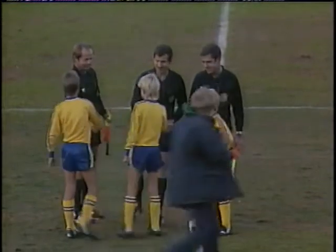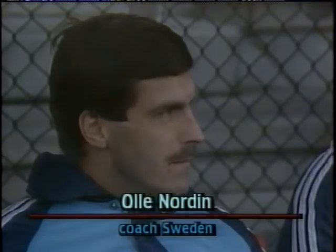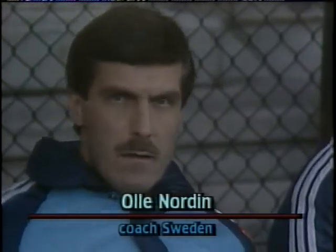The officials all come from West Germany, and the referee is 41-year-old Werner Vökler. That's the Swedish coach, 37-year-old Ole Nordin. This is his fifth match in charge.